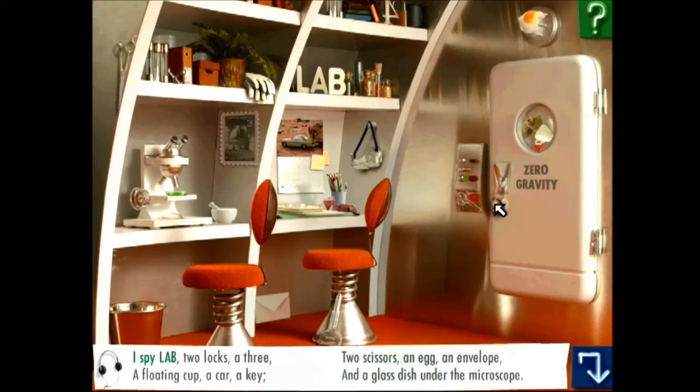A lab. One lock. Two locks. A three. One scissors. Two scissors. An egg. An envelope. A floating cup. A car. A key. A glass dish under the microscope.